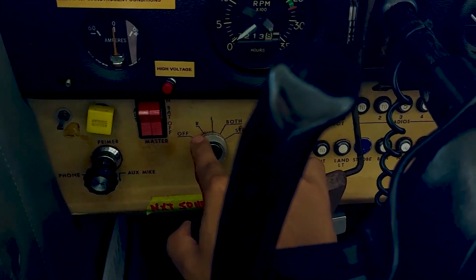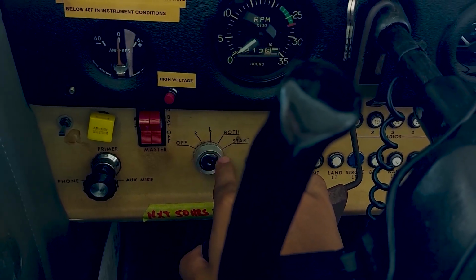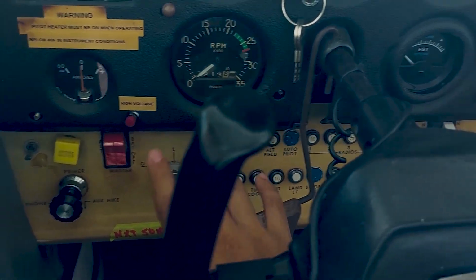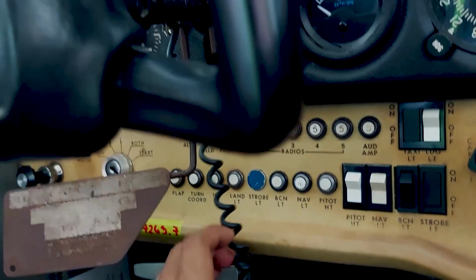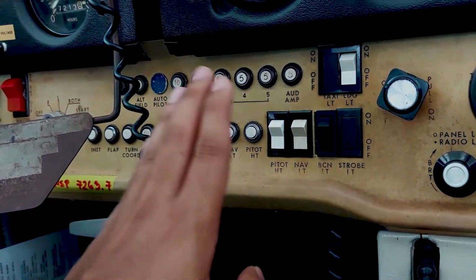So we have right, left. These are the magnetos. Right magneto, left magneto. And then both. And then we start. Kapag nag-start na ang engine, go back to both. And then what we have here are the circuit breakers. Kung mapapansin nyo, these are the circuit breakers. Dapat laging nakapasok lahat yan.